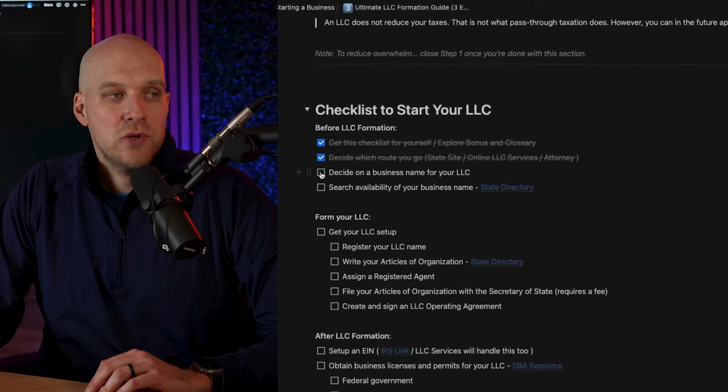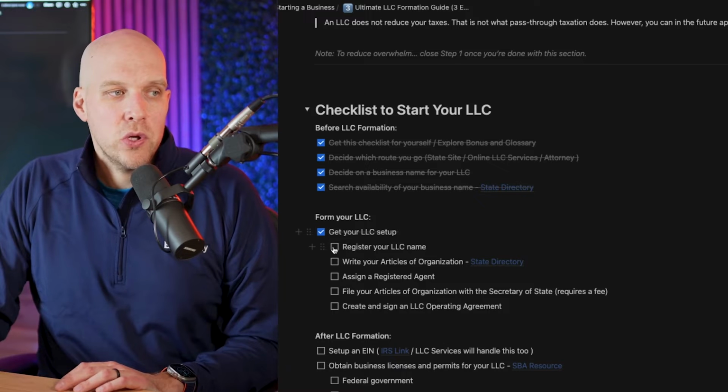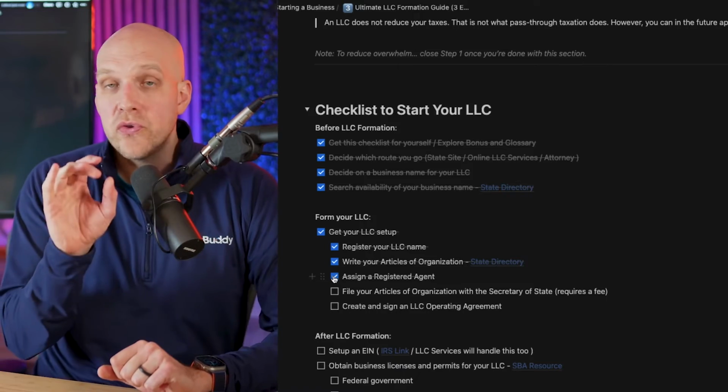Now what you do once you have that name, you're ready to form your LLC. What we're going to do is we're going to look at these first three steps right here: registering your LLC name, writing your articles of organization, and then also assigning a registered agent. You may be wondering, like, what's the difference between registering an LLC name and filing the articles of organization? Well, the articles of organization is the actual document that you fill out that forms your LLC when you submit it to the state along with your filing fee.